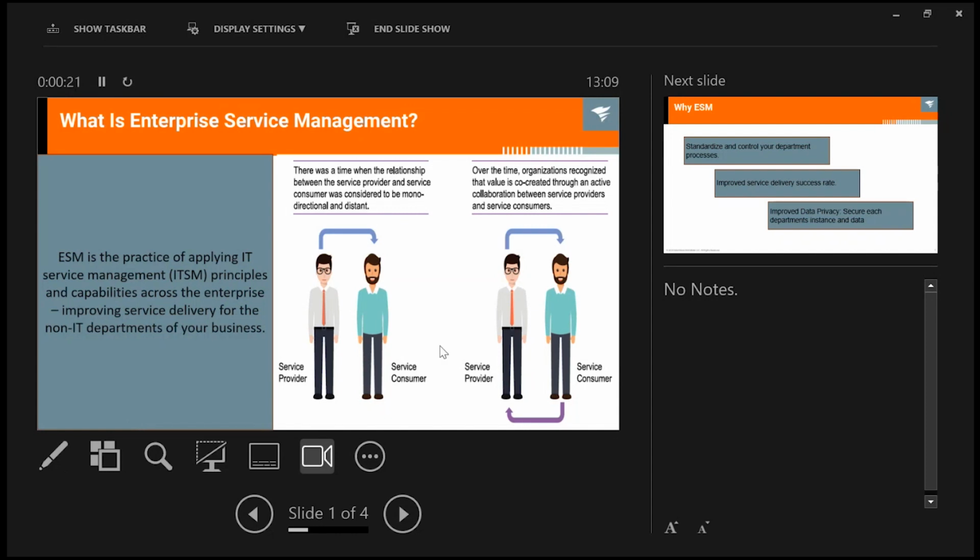I wanted to start by introducing our latest feature on SolarWinds Service Desk, which is called Enterprise Service Management, right? So what is Enterprise Service Management? Basically, ESM is the practice of applying IT service management processes and capabilities across your organization. The whole idea is to help other departments improve their service delivery, and also make sure that the consumers of those services are happy and comfortable with those services.